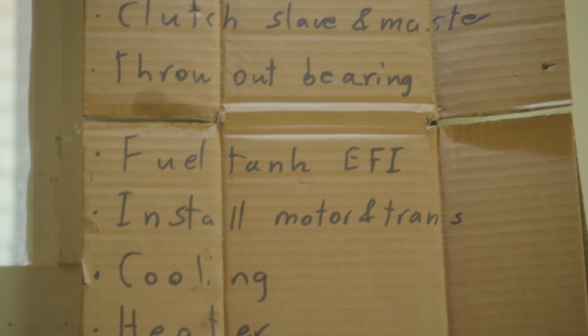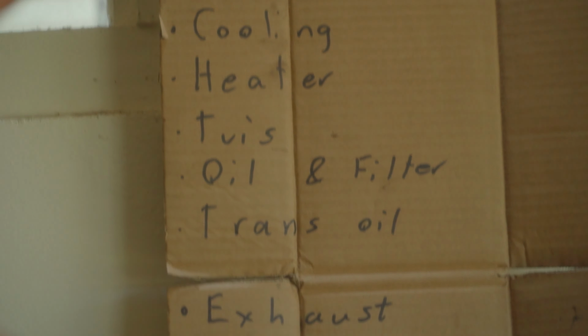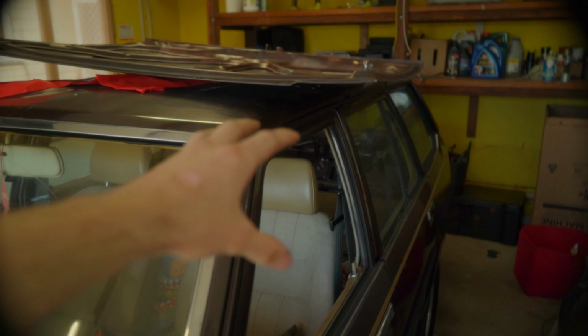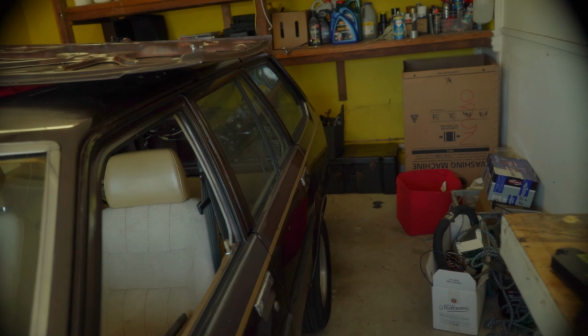What do we got next? So fuel tank EFI. I know I've already talked about it, but just to finish saying a couple of last things. In order to weld and cut and do all that stuff, we obviously need to remove the fuel tank. So we're going to remove the fuel tank, clean it, cut it, weld it, do this stuff, put it back in.